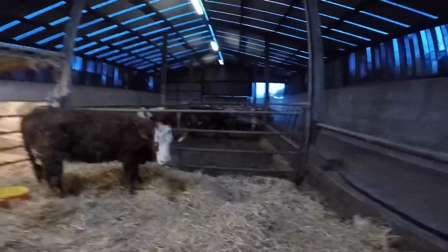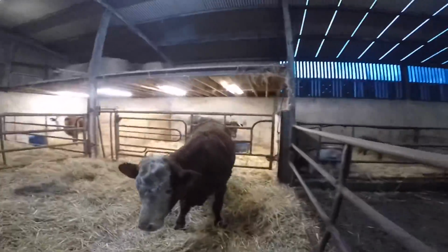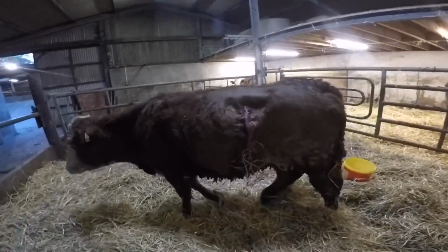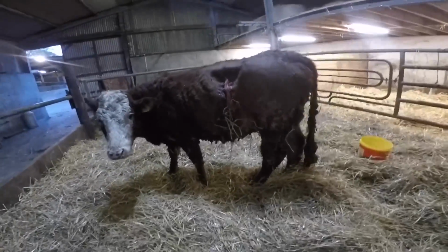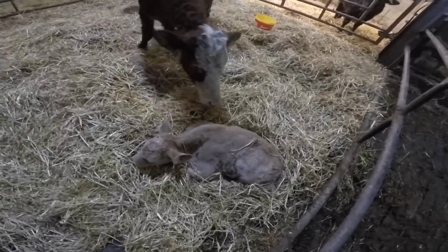She's kind of hiding it away there at the minute. But why don't we show you the cut. So there she is. I don't know if you can see it. You can kind of see where it's all stitched up. There's a little bit of straw hanging off it. But yeah, the calf was rather big.